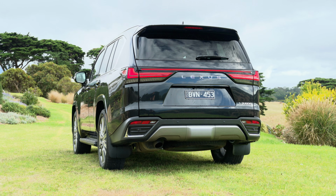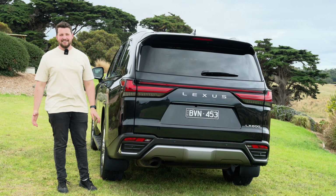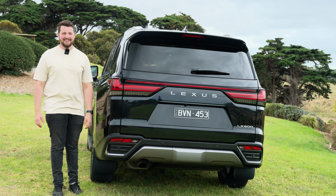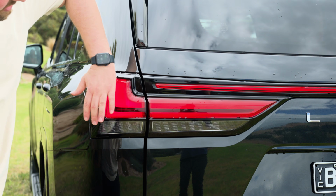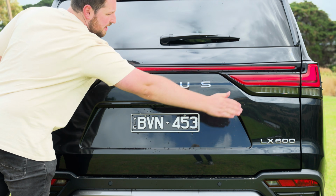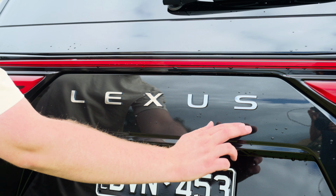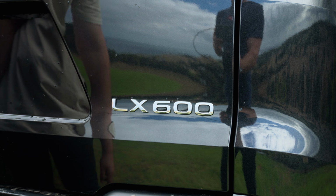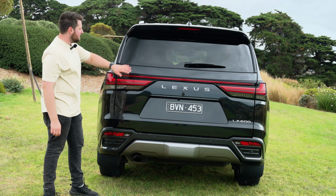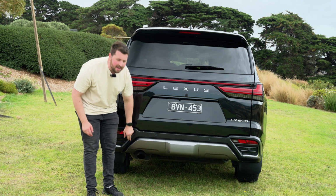Let's check out the back. Jacob, honestly, this is my favorite angle of the entire car. This is the part that's improved the most over the LandCruiser, for sure. How cool is this? You've got your tail light there, but you've also got a ginormous LED light bar. Looks great, especially at night. Look, Lexus badge there, LX600, because this is the big boy. You've also got a roof spoiler up there, and then down the bottom you have an exhaust.